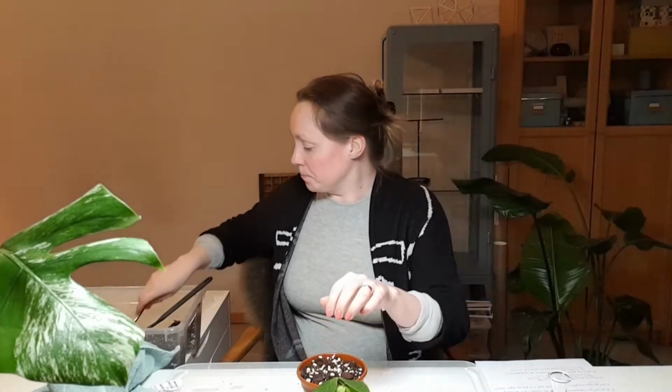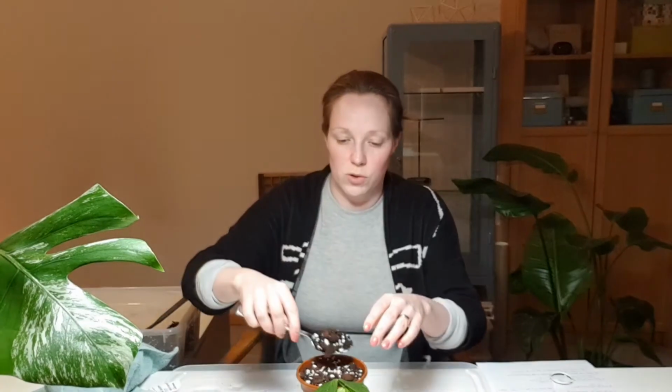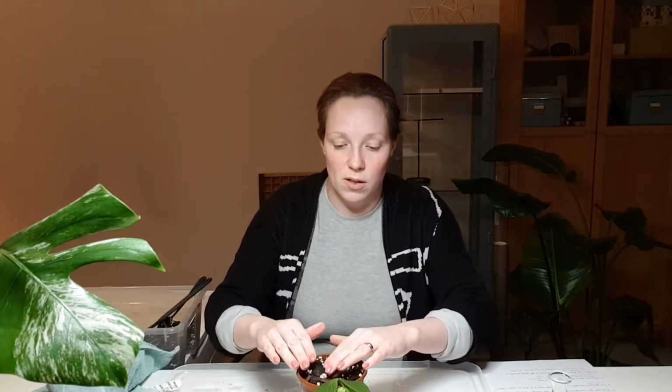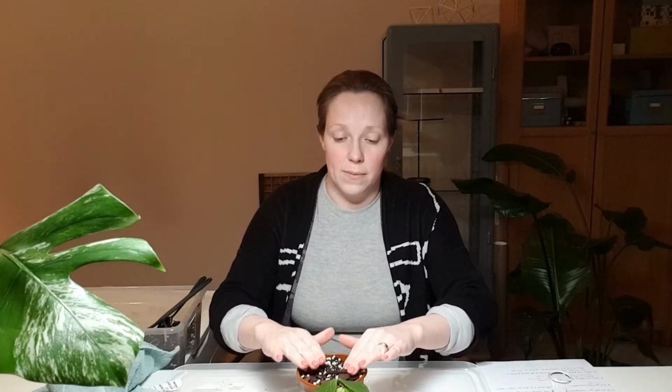I really want to put this one, my big bird of paradise, outside and see how it will handle it, and if it will go nuts for me. I really want to try that, but I'm afraid it will just get damaged by the wind, or get sunburned, and yeah, so we'll see. I want to, but we'll see.